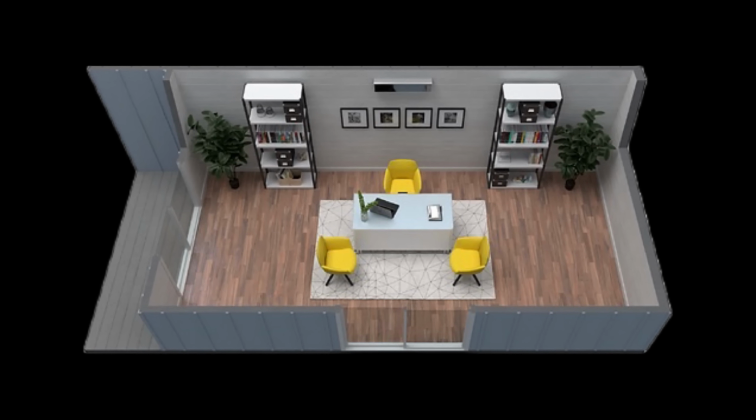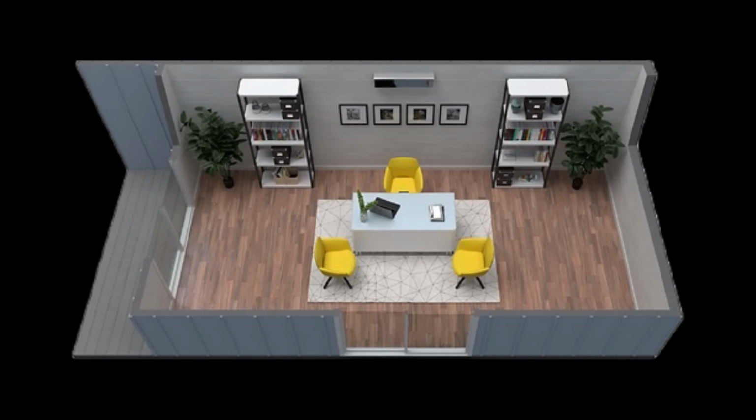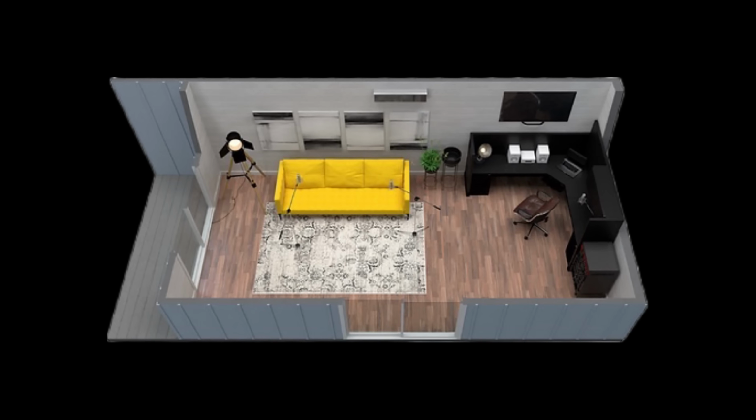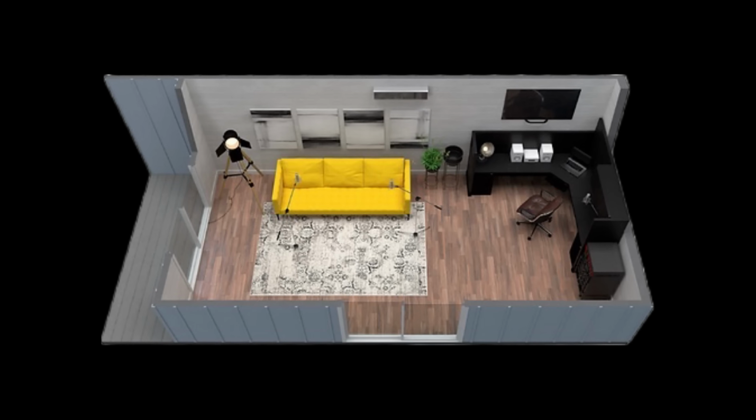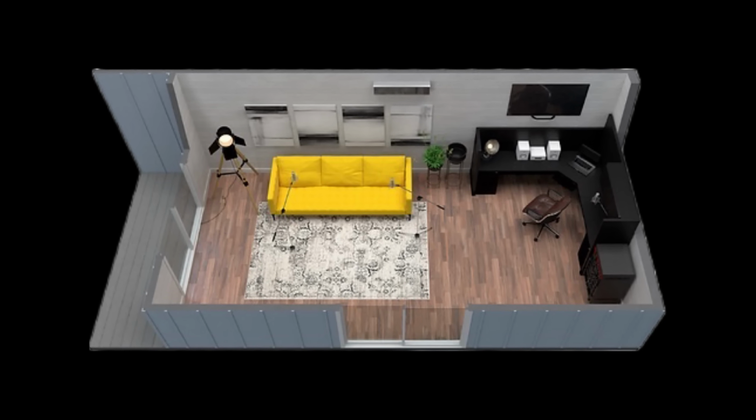A couple of the renderings only show the sliding glass door on the front, and if we go back to the standard features, I'm pretty sure you just get one. The Chez Flex also comes in a 32 foot long version for those who are looking for even more space. That takes it up to 384 square feet.